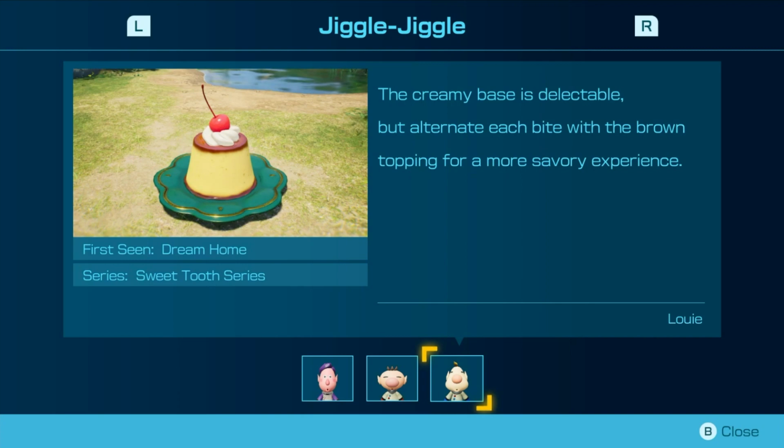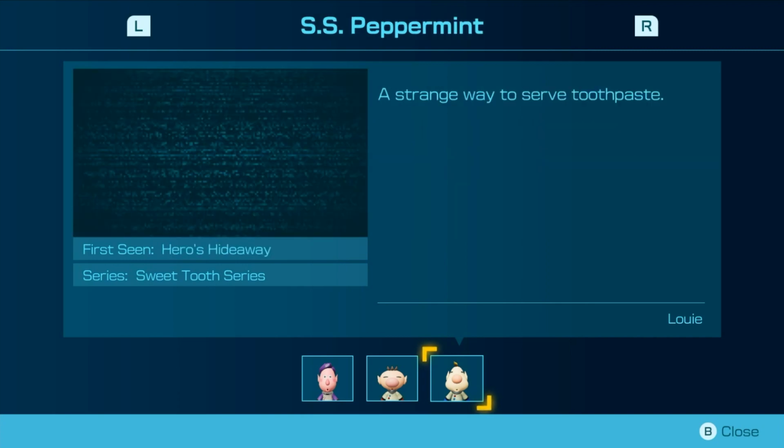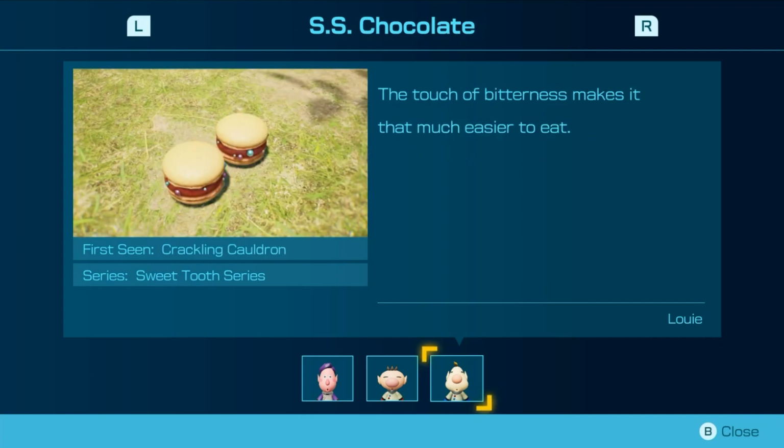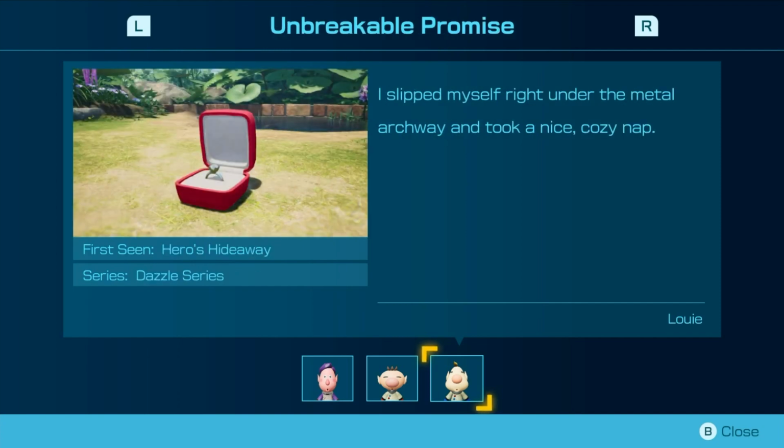Okay, you got anything else to say other than eating something? Very filling. Okay, well, thanks for that, Louie. A strange way to preserve toothpaste. The touch of bitterness makes it that much easier to eat. I slipped myself right under the metal archway and took a nice, cozy nap.